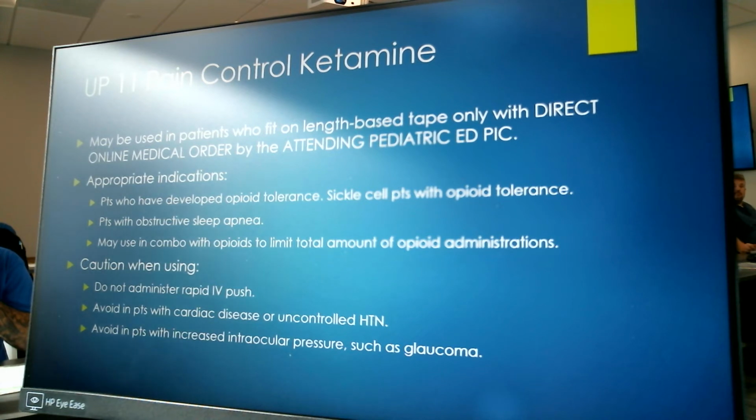Avoid in patients with cardiac disease or uncontrolled hypertension, because what is a side effect of ketamine? Hypertension, good job. So if they're already hypertensive, we don't want to give ketamine to them. And then avoid in patients with increased intraocular pressure, such as glaucoma.